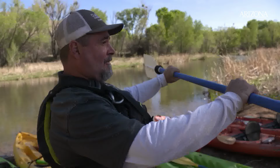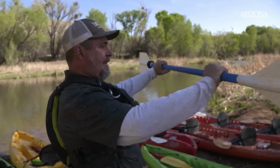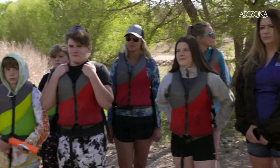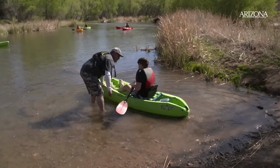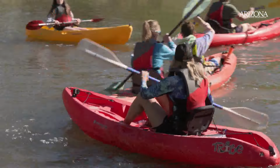Proper paddle grip is knuckles facing, lined up with the blade, and the proper grip width is when you put your paddle on top of your head, you want to make a 90-degree right here with your elbow. They first teach you how to kayak, then give certified guided trips down the Verde River.